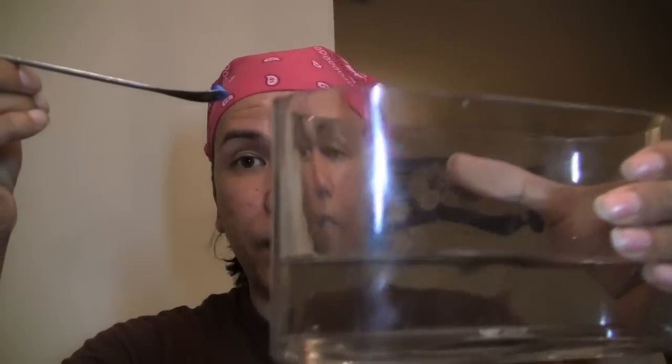Okay, so the next pigment that I'm going to demonstrate is my Naked pigment, and this is a blue color. Once again, I'm going to do the same thing. I'm just going to scoop the powders and add that to the water, which I freshly replaced. Alright, I'm going to mix it.